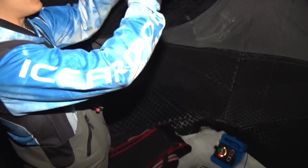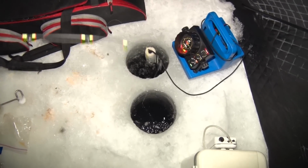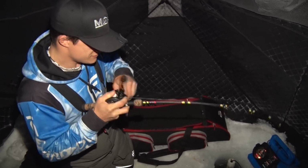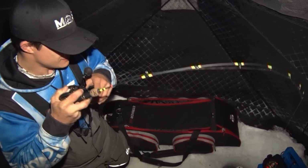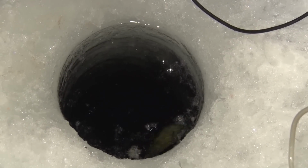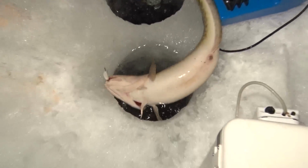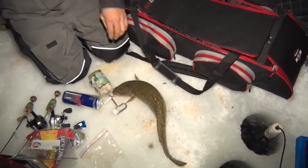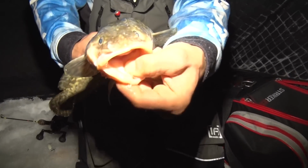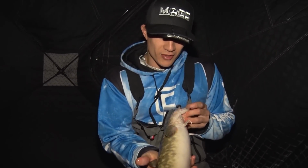Oh yeah, there we go. Pretty good one. Midnight fish right here. A little slower bite tonight. Oh yeah. Biggest one of the night. Oh, tail first. Last one is the biggest. Yeah, well, it's past midnight and we got fish. We're gonna call it a night. Could have done better, could have done worse, but we got some nice fish.